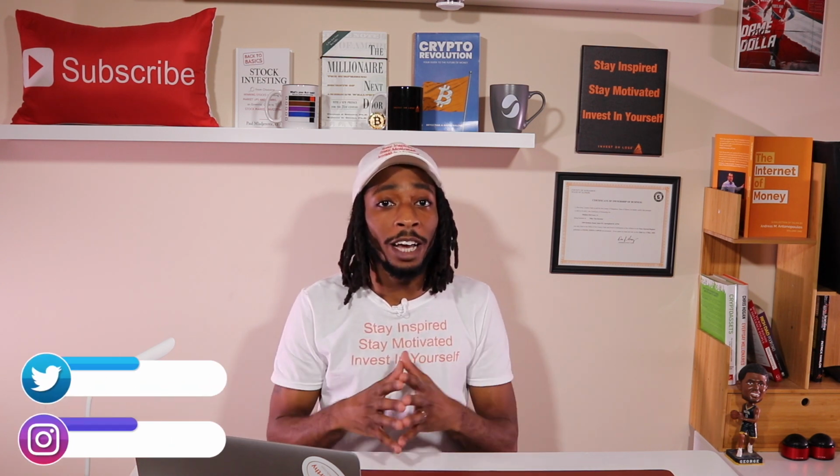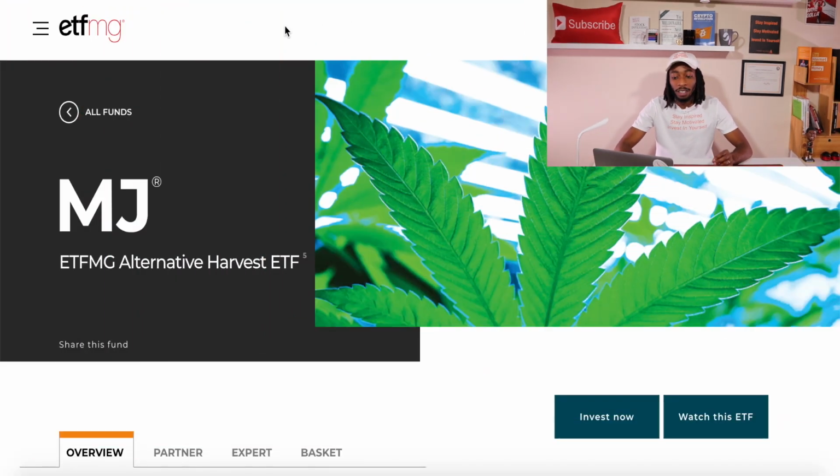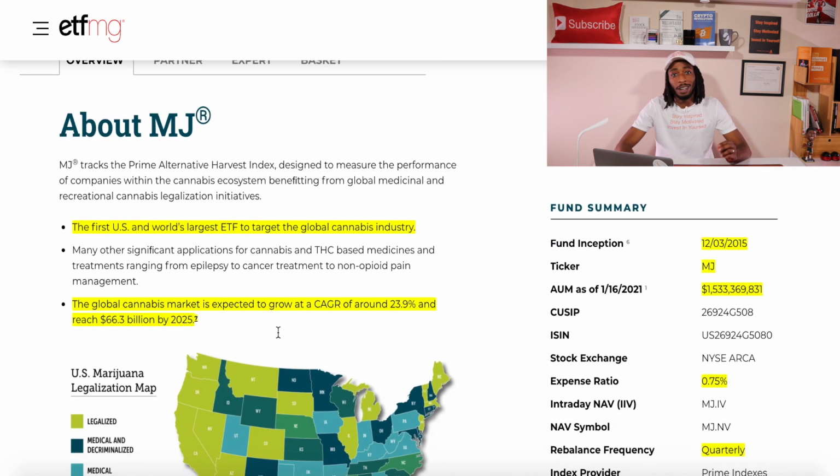So the first ETF we're looking at today is the godfather of all cannabis ETFs in my opinion. You probably heard of it before. Ticker symbol is MJ, also known as Alternative Harvest. Let's briefly look at their website here. So you can see ETF MJ Alternative Harvest. As we scroll down, I already have a few things highlighted for us.